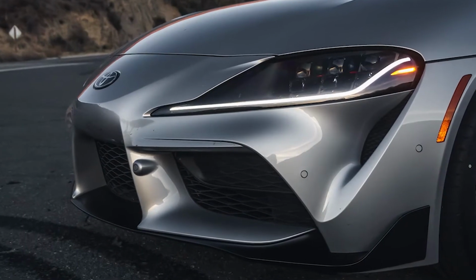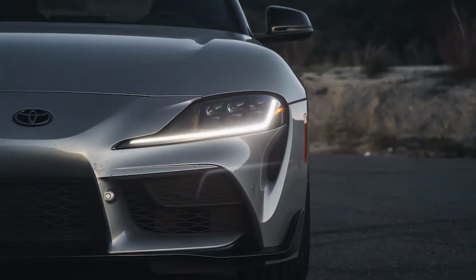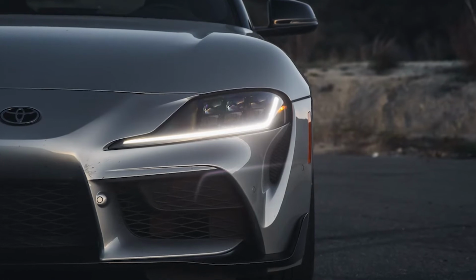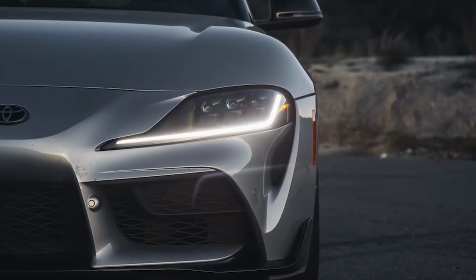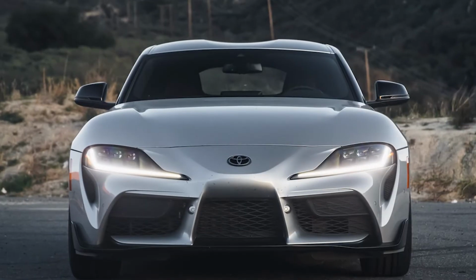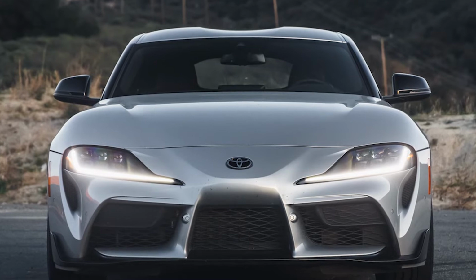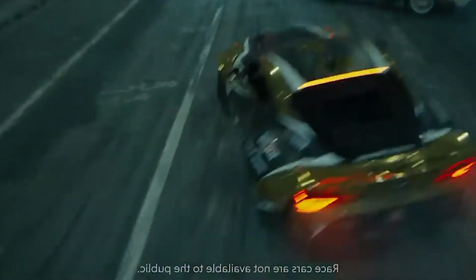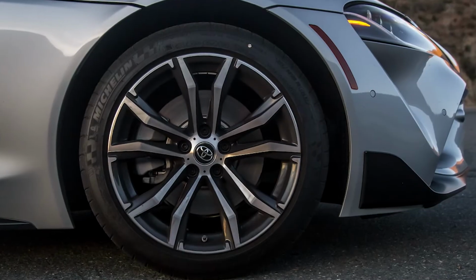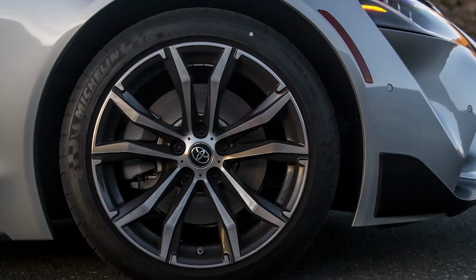All 4 tires are stopped with the aid of Brembo brakes. Just above the brakes, an adaptive suspension is at work to help the Supra be both a commuter and a racing car, or, as Toyota says, a comfortable cruiser and a track bruiser. It's a track bruiser. The Toyota GR Supra also sports an electronically controlled rear differential that can help keep the Supra from causing more damage to the track.